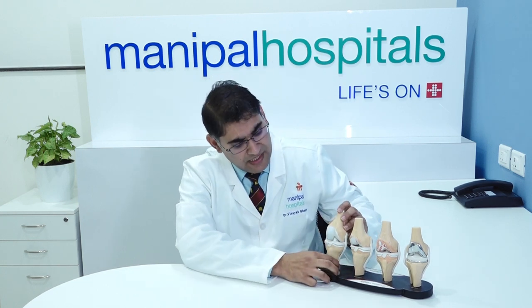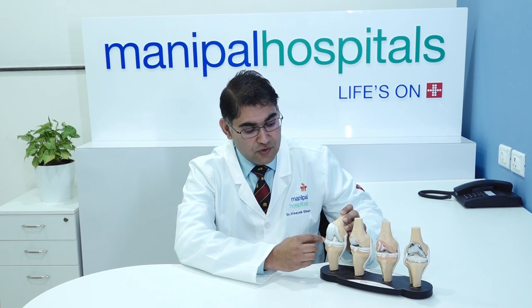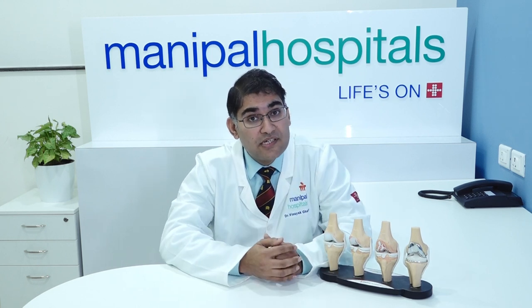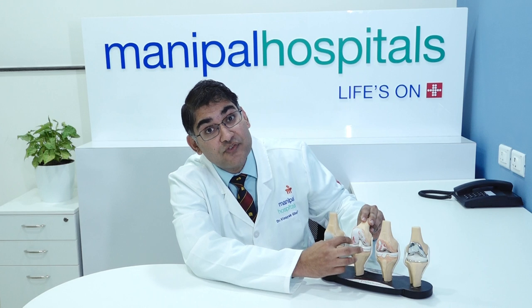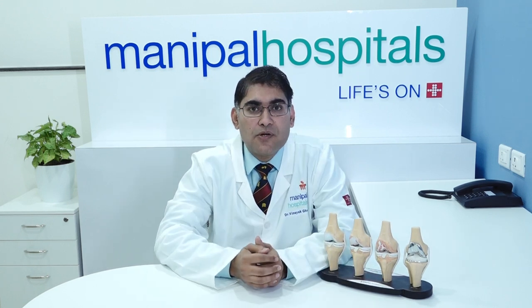The knee joint, if you see here on the model, is covered with a glistening white structure, what we call cartilage. There is also a layer of cushion in the knee, what we call the meniscus. When this cartilage gets damaged, either because of injury or because of an age-related process, it starts wearing out. If you concentrate on model number 2 here, you can see some early degenerative changes in the knee joint. These changes, when they progress, expose the raw bone underneath.